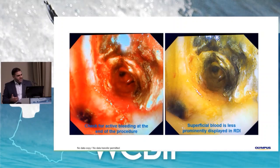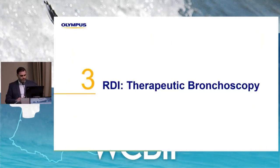At the end of these procedures, we all know, we look down, everything is red, as you can see on the left of the screen. You want to make sure there's no bleeding before you extubate and finish. You switch the RDI on, and what it does is remove all that superficial blood so you don't see it so much anymore. And I'll show you some videos in a moment of how you can actually see if there is any bleeding, and you might be able to pick it up much quicker. It just gives you that reassurance that you can come out, extubate and finish.